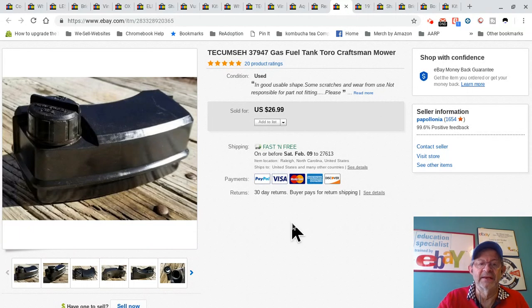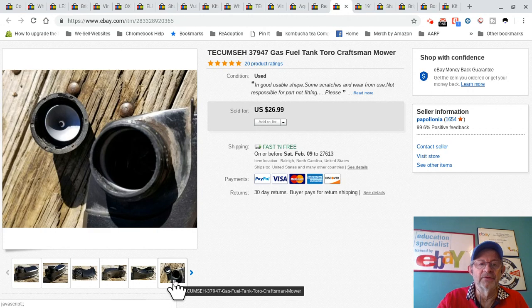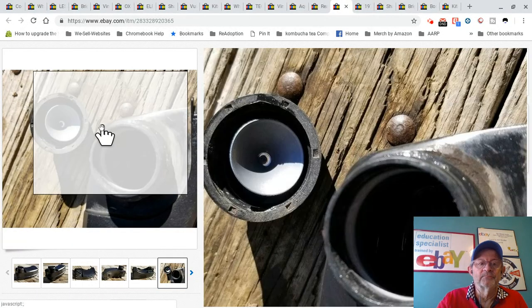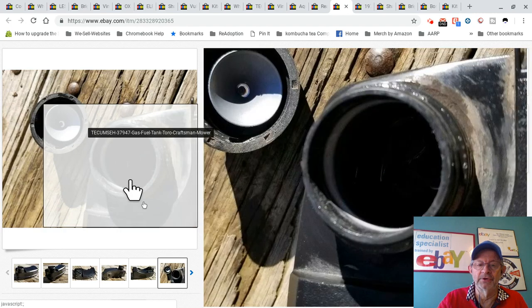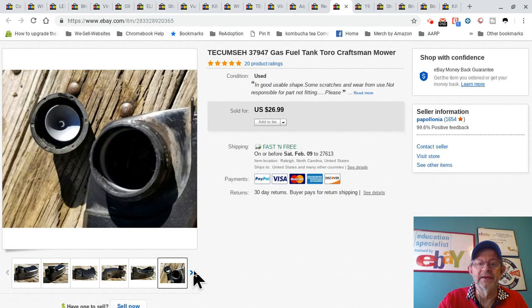Another gas tank, same type. These fit many, many models. Same thing I did here. Picture of the gas tank. Now, this one has the vent thing, whatever they call that. I forget what they call it. I'm drawing a blank on it. But I made sure they knew that they were getting that.